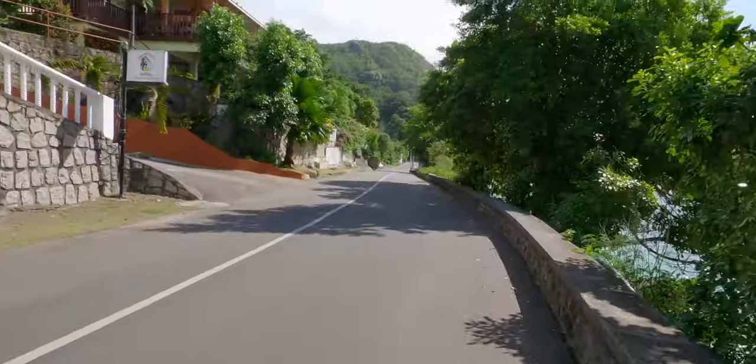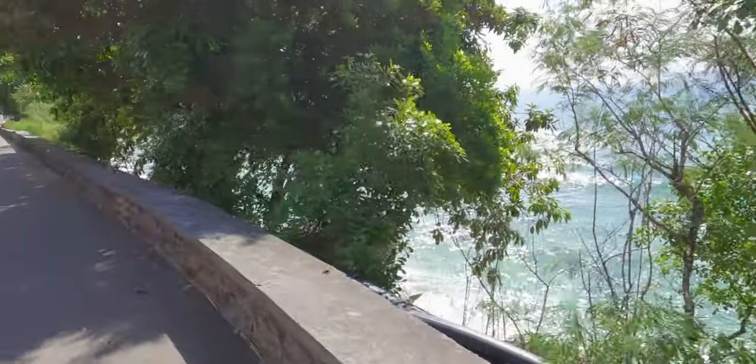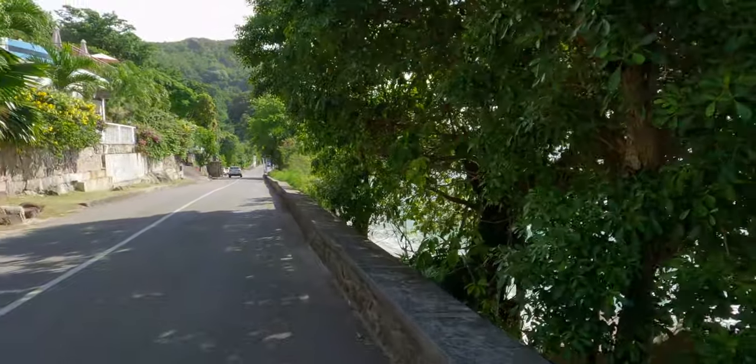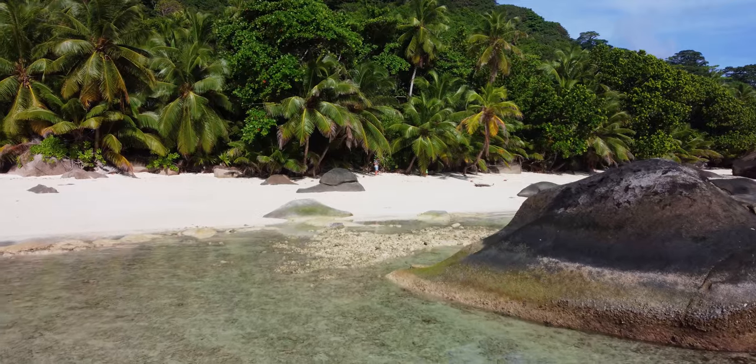So the walking road here is very nice. As you can see, there is ocean beneath us, and also a road with jungles. But the good thing, in this jungle there are no wild animals. There are different kinds of birds. Even though this island is very close to Madagascar and Madagascar is very well known for wildlife, here they said nothing dangerous in the jungle actually. So we will go to that island, Silhouette Island.